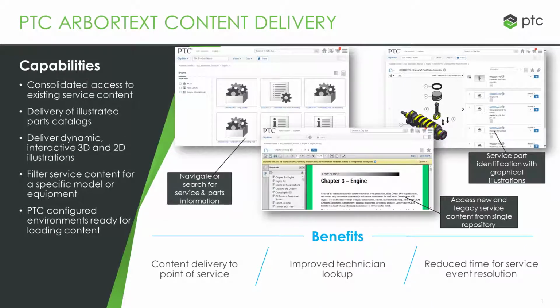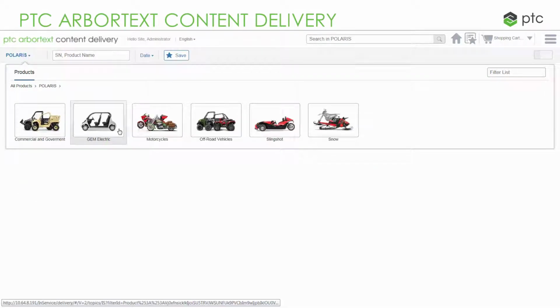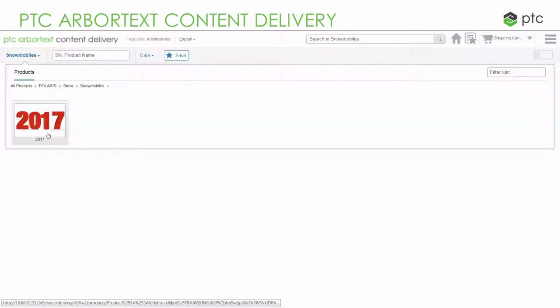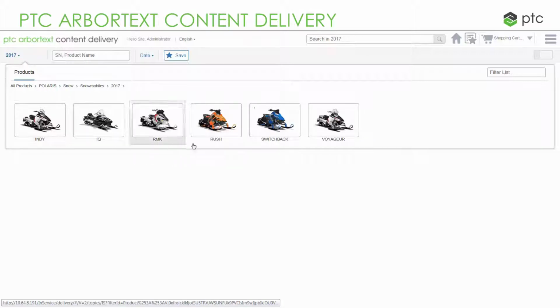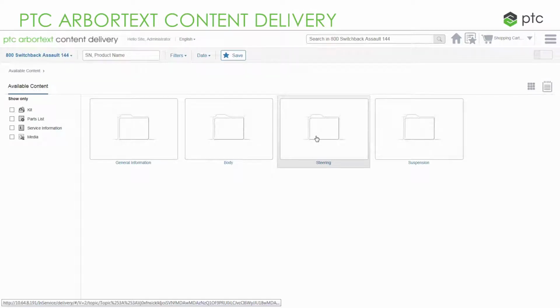PTC Arbortext Content Delivery is an electronic parts catalog and content delivery solution. In the context of a product, we select on a product hierarchy and navigate through the product families to the specific model in which we want to select. In this case, we select on the year and the appropriate family of the switchback, and we'll select on the Switchback Assault 144. And we now are displaying the information structure.